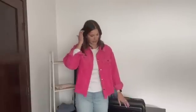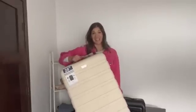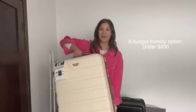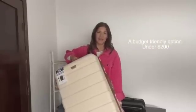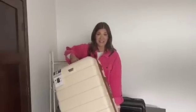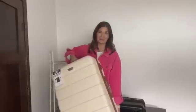Okay, so our next set is a little bit more of a budget-friendly option. Similar in terms of what you're getting, but about half the price of the Samsonite luggage. You can see here, I literally just got this thing. I haven't even taken off all of the plastic or the tags yet, but I was so excited when I saw this luggage. If you follow designer luggage, this is the same color combination as the really popular and really expensive Delsey luggage set.